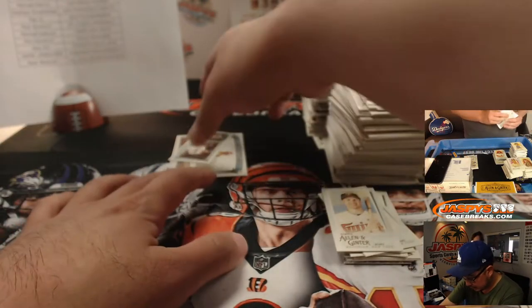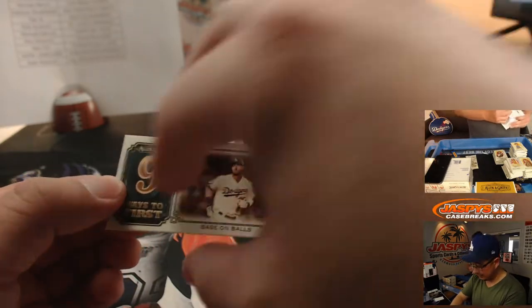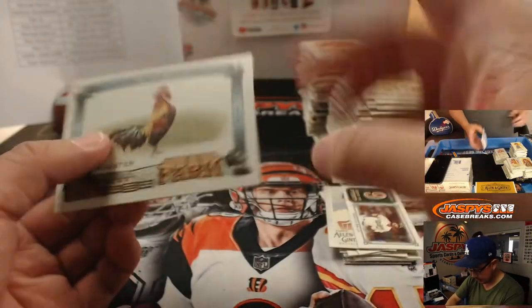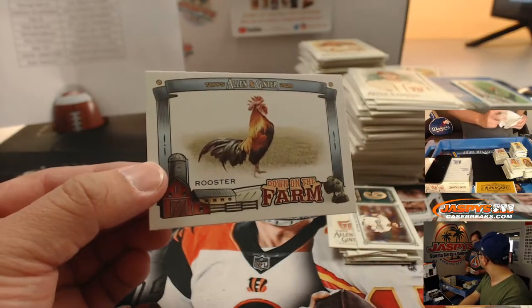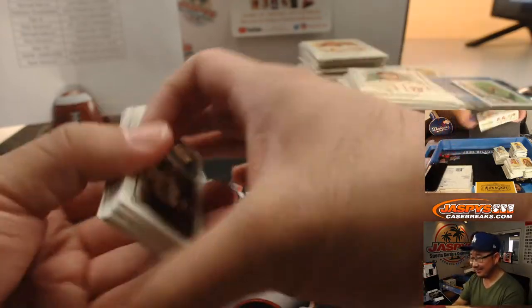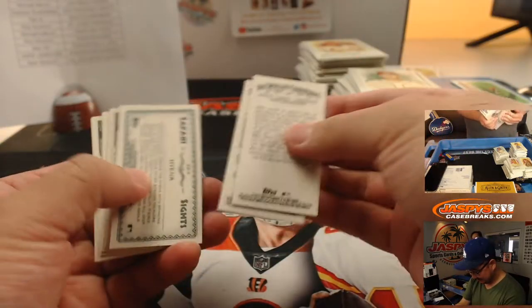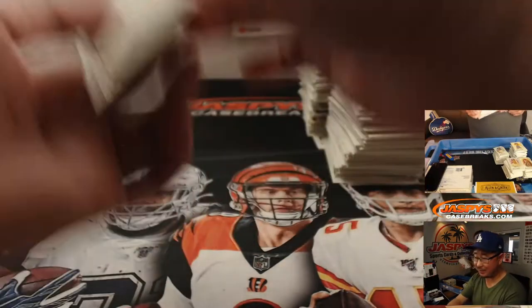I'm trying to do the McNabb rainbow, but there's just so many. All right, base on balls is another way to get to first, one of the 9 ways. Here's a cock right here. It's a rooster. Cock of the walk. Cock of the walk, baby.